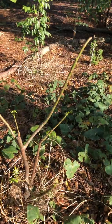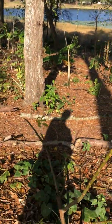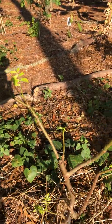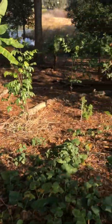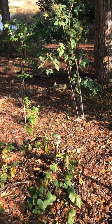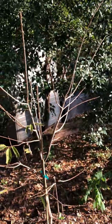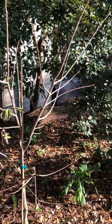This is a June plum, which looks like this in the winter, but it seems like it did fine this winter. It should make it through. They have a soursop, which lost most of its leaves, but it will be fine. We have another sugar apple here. You can tell that I like sugar apples. I have a lot of them.